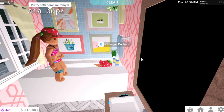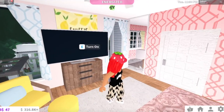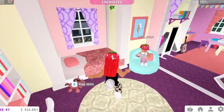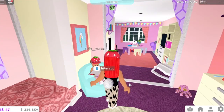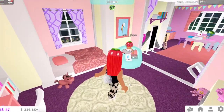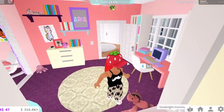Go get your PJs on, please. All right, there we go. We now have our PJs on and ready to go for bed. Aria, bedtime. So every night I always have Aria read a book just to bring up her reading level. She really enjoys her bedtime stories, so I always have her read before she gets in bed. Good night, sweetie. Mwah.